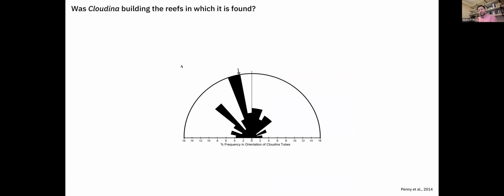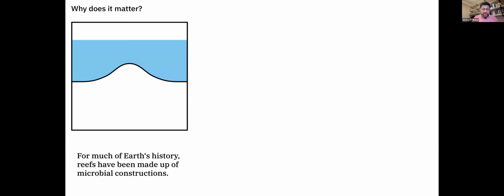And this orientation suggested at least these Cloudina appeared to be oriented in a single direction, consistent with orientation in a current to do with feeding. So the authors put forward this idea that actually Cloudina and not archaeocyathids were the first framework reef builders on our planet. And so why does it matter whether Cloudina are building reefs or not? Why should we care? Why should we test this hypothesis?